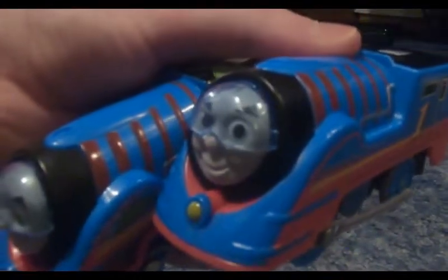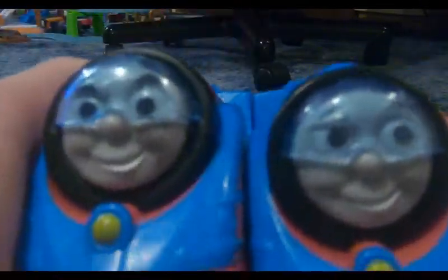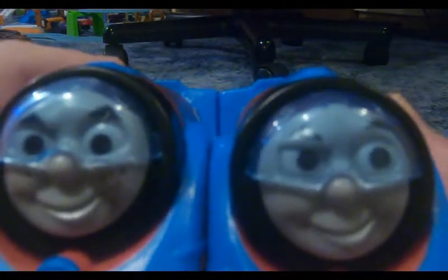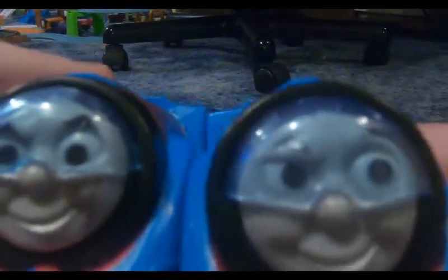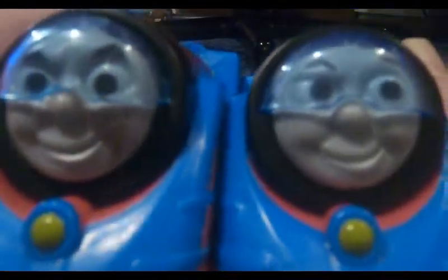And now we're going to compare him to the normal Turbo Thomas. Alrighty, so here is normal Turbo Thomas, which I'm shaking here, and then here's Jungle Thomas. So here's the front. The only difference is that this one has mud on his face, and then this one is just normal. Also, this one kind of has like a wonky eye here. Literally, the eye is about to get cut off. And this one's kind of looking over to the right. It's weird how these eyes are set up, basically.